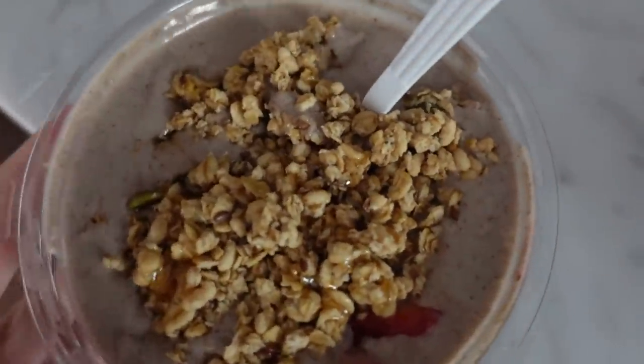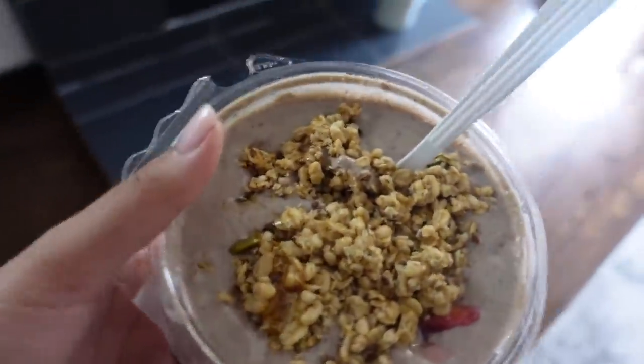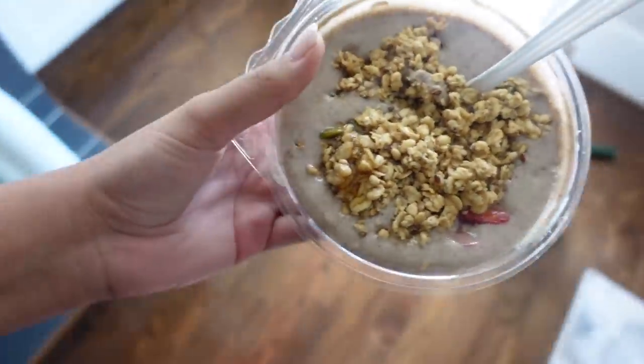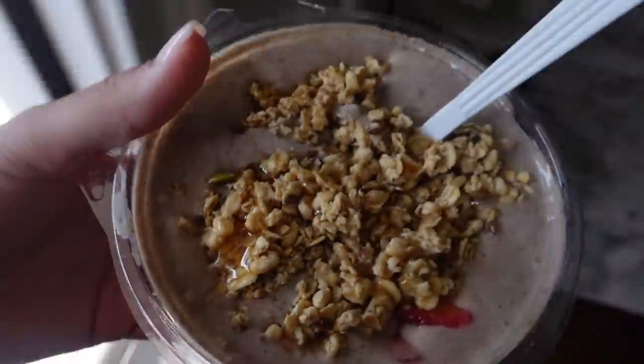I'm back home, y'all. This is the acai bowl. It kind of melted a little bit because the place is like 20 minutes from my house. But yeah, acai bowl. Yeah, melted. Y'all, the acai bowl was way too sweet. I had to throw it away.